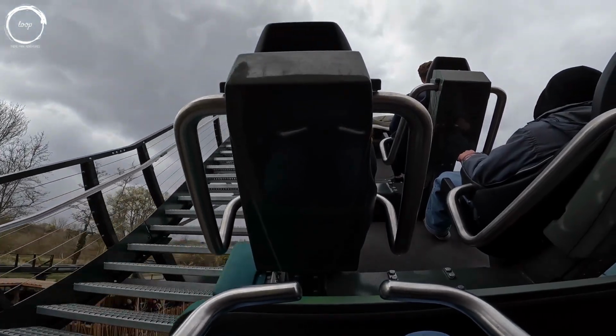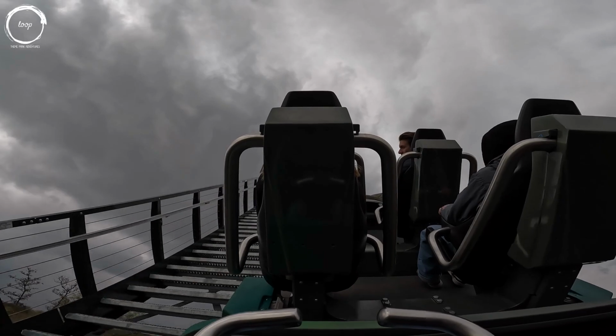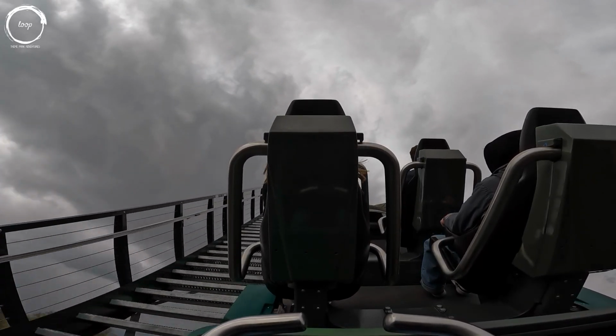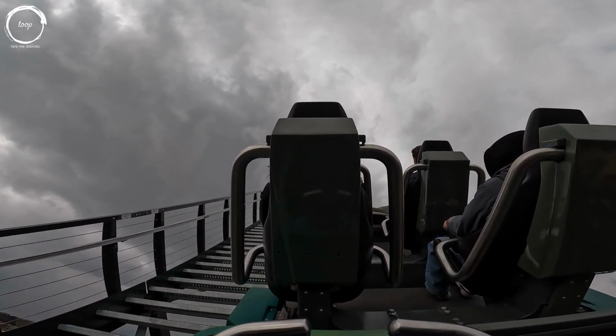That's high. Looks a lot higher up here. Yeah, they always do.